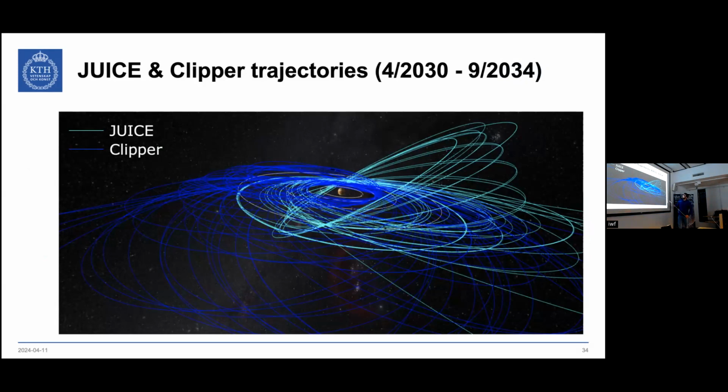And here you can see again, light blue is JUICE. If you look a bit into the equatorial plane from atop, you are still in the equatorial plane. Europa Clipper stays in the equatorial plane and has an elliptic orbit with the pericenter always in Europa's orbit here. JUICE, in contrast, has this high inclination phase because it has magnetospheric objectives as well. It wants different angles and different positions in the magnetosphere.